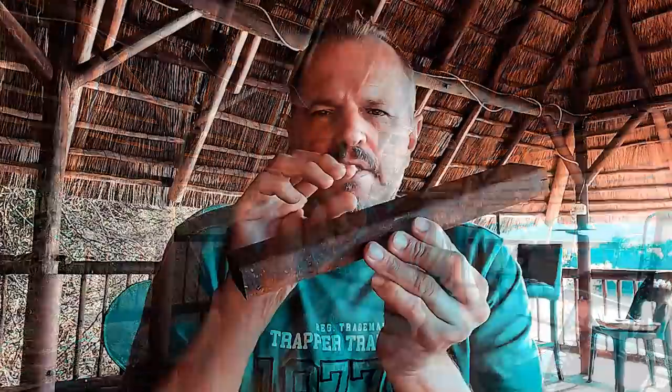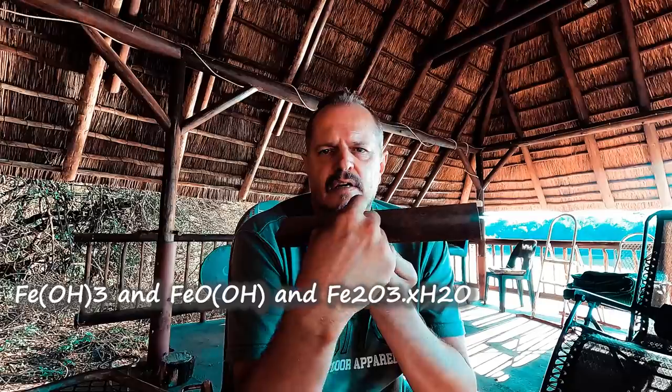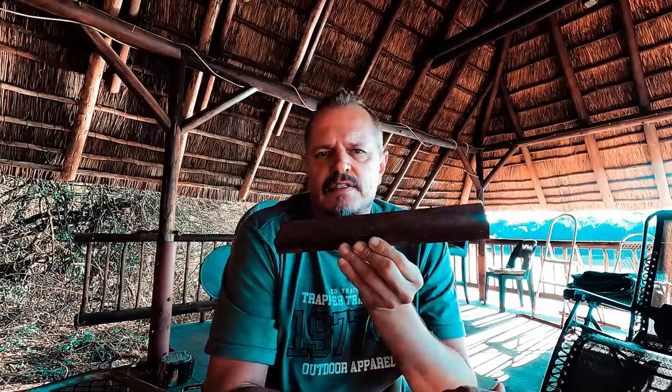Binds with them, and they will form ferrous hydroxide. And this is very close to rust already. The ferrous hydroxide then reacts with the oxygen, again, more oxygen, and then it will form ferric hydroxide, and that is rust.